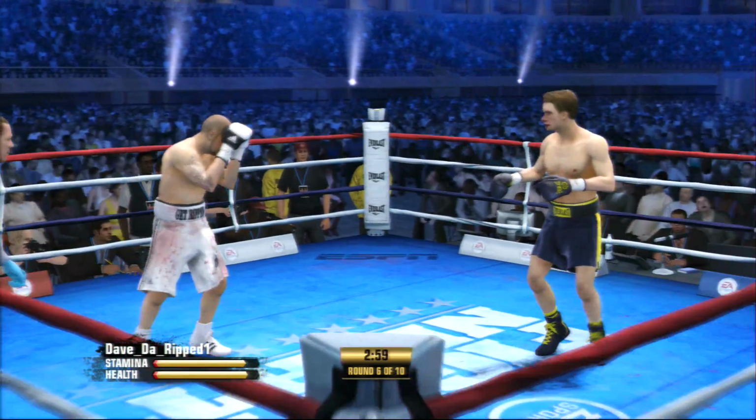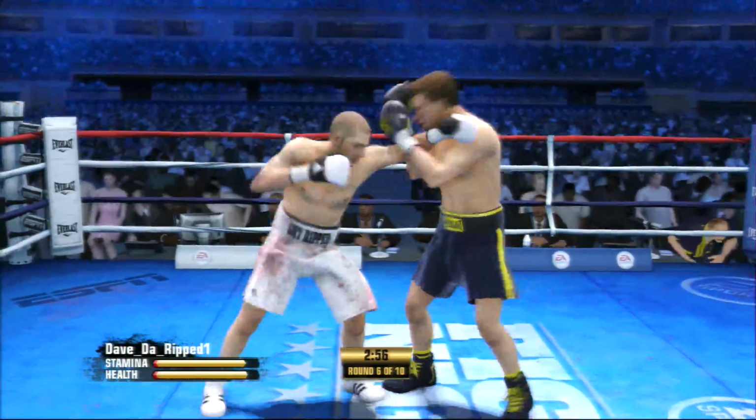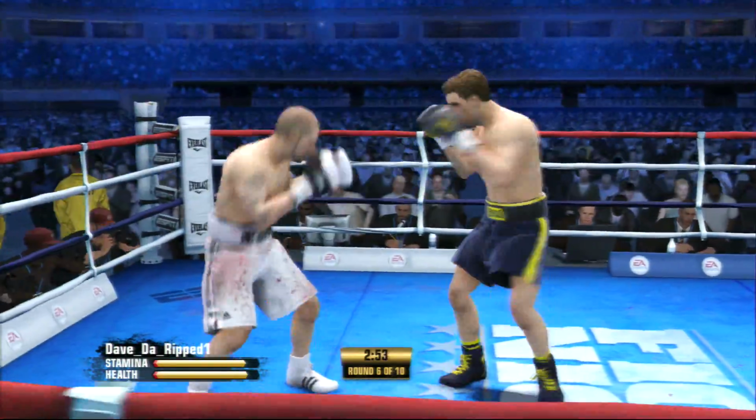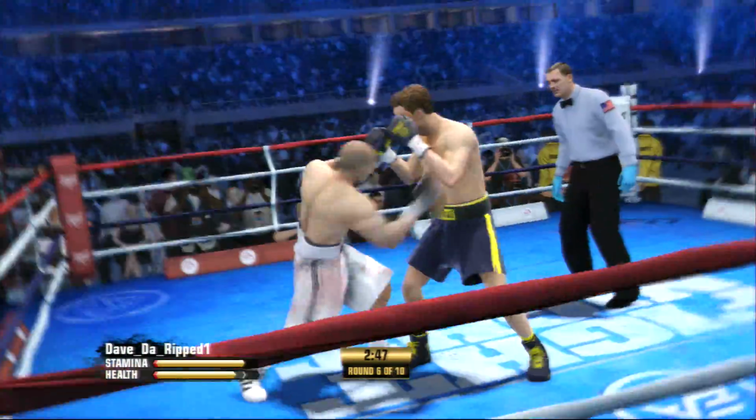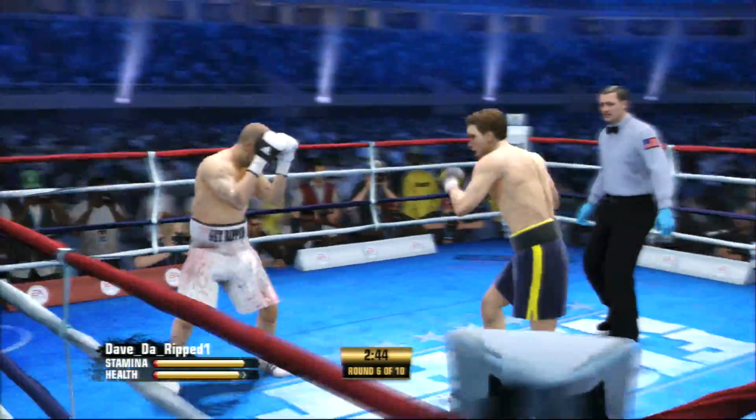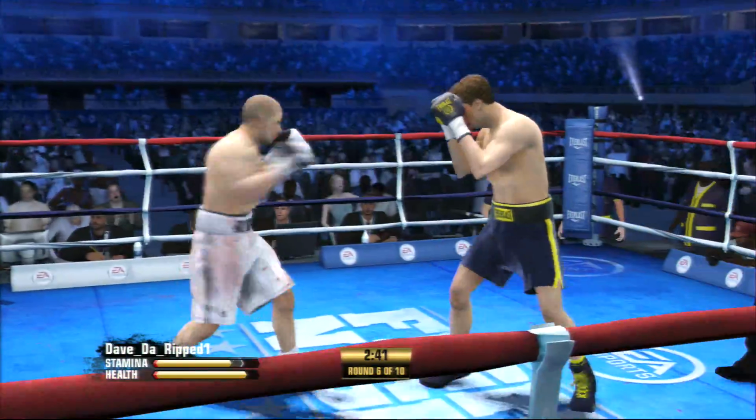The start of the 6th round. Brooks is back to business right now. The entire first half of this fight completely went his way. Flush right hand to the head. He's all over the place. I mean, he's missing punches. Yeah, he's throwing punches, but he's missing just about everything he throws.